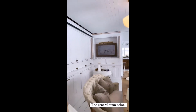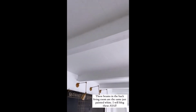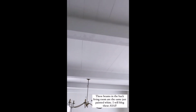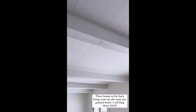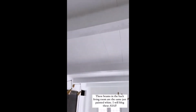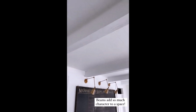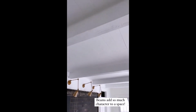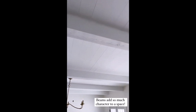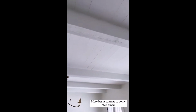But let me take you in the back living room and show you. We have these back there. So let me go show you. It's the same beam that is actually in this back living room. We have not blocked these yet, but I promise we're getting to it. We just painted these ones white. These are this texture right here for the ones that are going in the library. Those are more of a hand hewn look, so they are going to be more rough looking, where these have texture but not as much. That will be in the library, so I hope I explained that well. I will blog them soon, but they give a really interesting detail to a space, so we're kind of obsessed with them. So more this week.